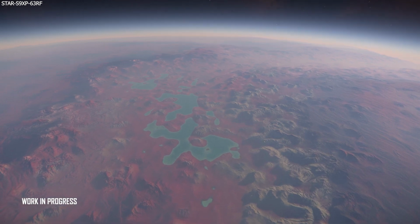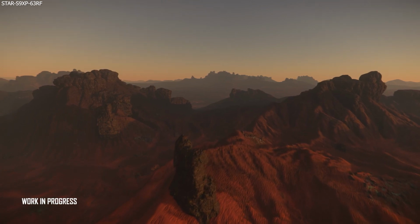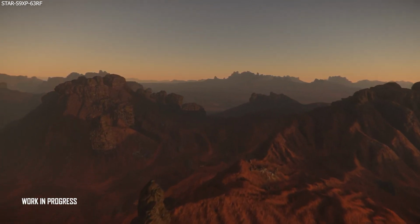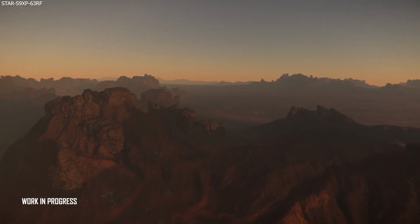So really nice to hear more about PlanetTech version 5. This will bring the ability for jungles and dense forests to exist. Cannot wait to see those. Hopefully it's something that can be shown off at CitizenCon.